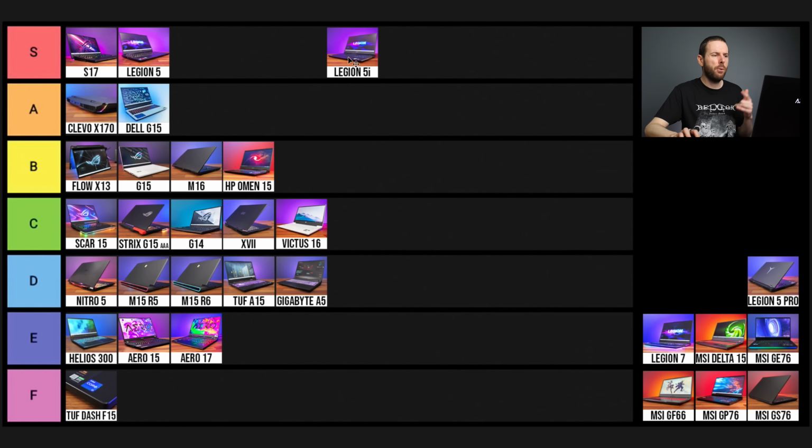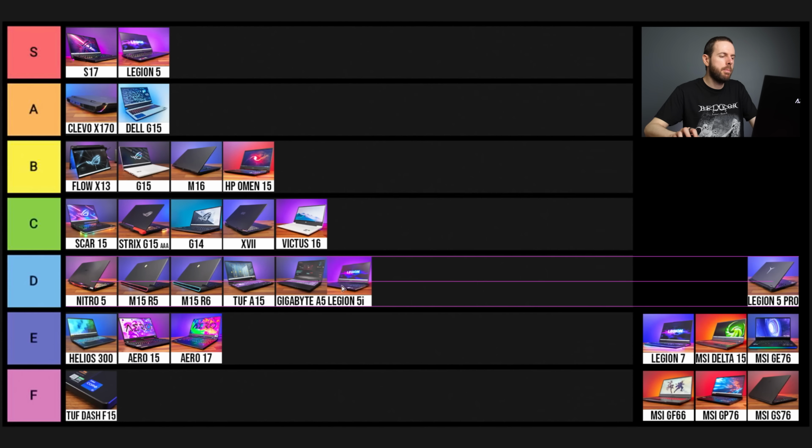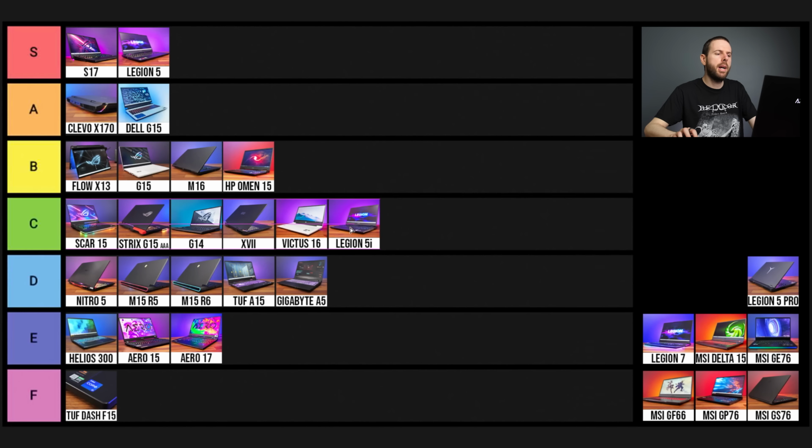Now with that said, unfortunately I didn't have the 15-inch version of the Legion 5i. I had the 17-inch model, and I had some problems with it. And based on those problems, I'm gonna go with either an E or a D. It kind of feels wrong to put it on the same tier as the Helios 300. At the same time, it also seems better than, say, the Nitro 5 or the Gigabyte. So maybe actually we might go with the C for now.